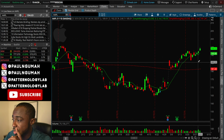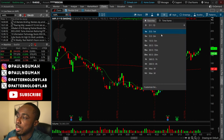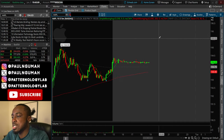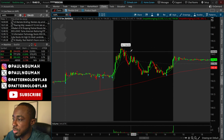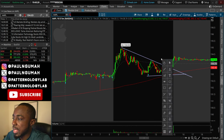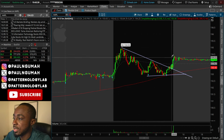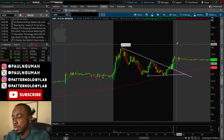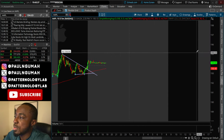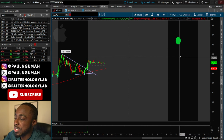Now, the reasons why I want to share it again in today's video are because of this. We're gonna look at the 5 minutes. The 5 minute has this nice simple structure on there, which I like. It's a bullish pennant on the chart right here that broke out in the last 10 minutes of market hours with big volume, big buyers at the close right there. So with just this alone, watch it for a run all the way up to 196, maybe 196.50, somewhere around here tomorrow. Watch it for that move. So this is one of the reasons why.